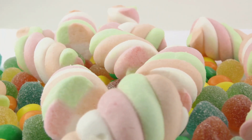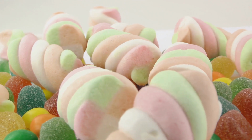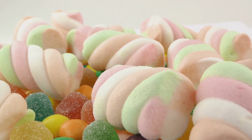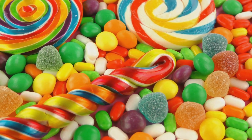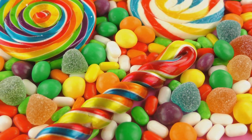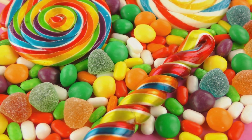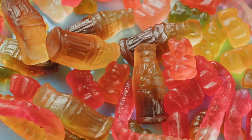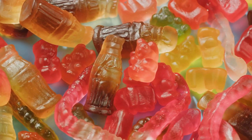And it's not just about shaping the candies. The cooling process also plays a crucial role in determining the texture of the gummies. It's what makes them soft yet firm, chewy but not sticky. It's a fine balance that candy makers have mastered over the years, and it's what makes gummy candies so irresistibly good. After the cooling process, the gummies are gently removed from the molds.